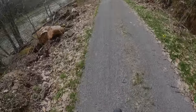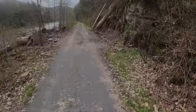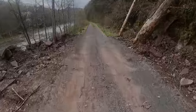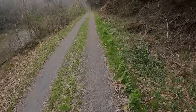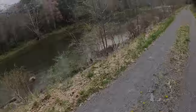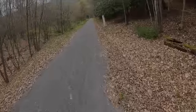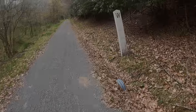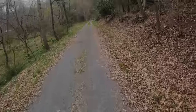All right. All good. Tighten my helmet up a little bit. Look how pretty that water is. So you see that W? That tells the train to blow its whistle because you're coming to a crossroad to start blowing your whistle. That's neat they kept that.